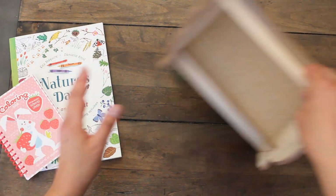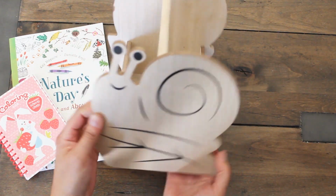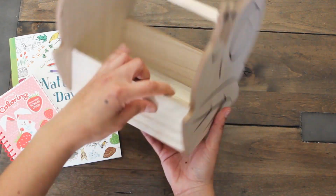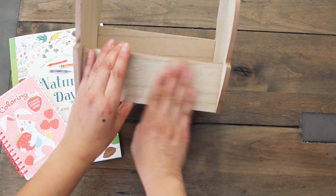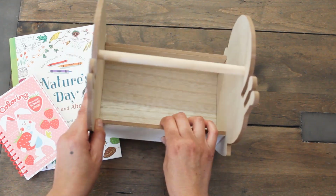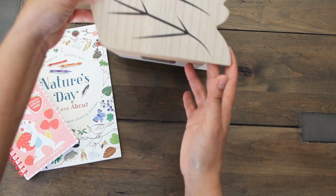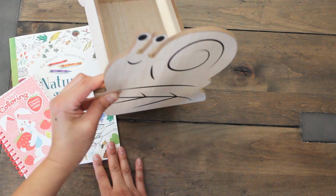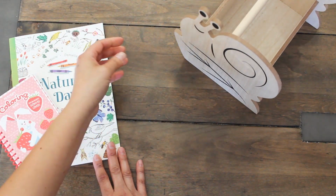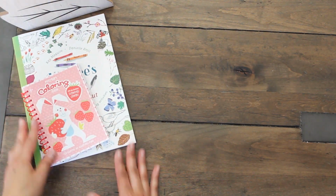Another item that I thought was super cute was this cute little Snail Caddy. It's a wood caddy. I'll probably decoupage some napkin or some scrapbook paper on here to give it a little bit of a design. But I really like this one. This one was $3 for this cute little Snail Caddy. So I'm gonna put it there on the side.